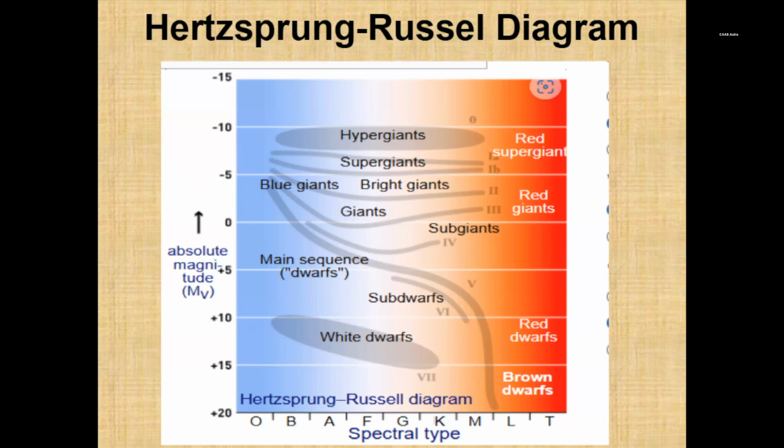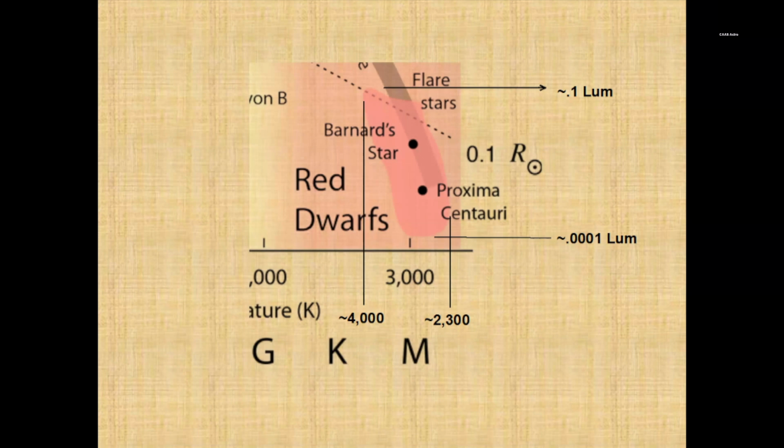main sequence stars. That is, they're fusing hydrogen. So here's kind of a fine structure of where we're looking at, kind of between 2300 degrees and 4000 degrees. That's Kelvin, basically Celsius, but starting at absolute zero. You can see there's Barnard star, Proxima Centauri, but there's where we're mostly looking. Some people bring them up into the Ks, maybe K5 or K7 on down, and maybe they might scooch it a little bit this way, but basically we're in the M class for most of the red dwarfs.